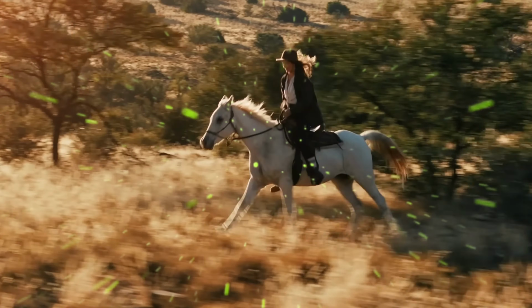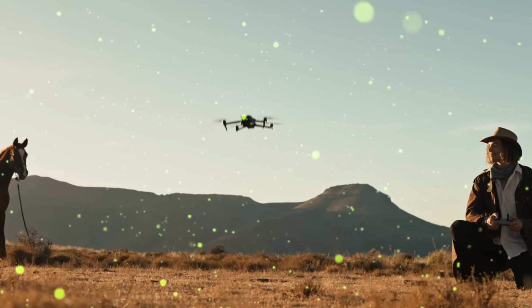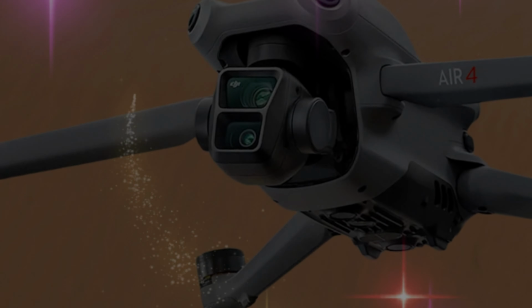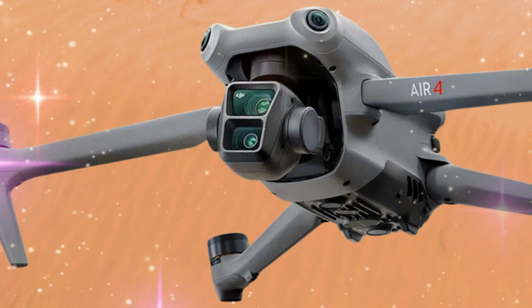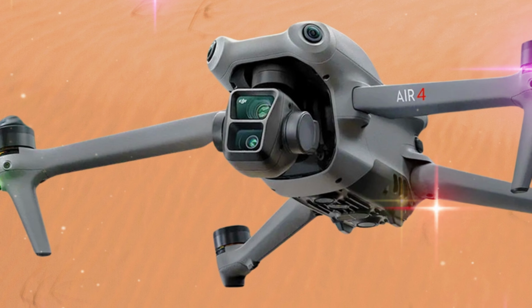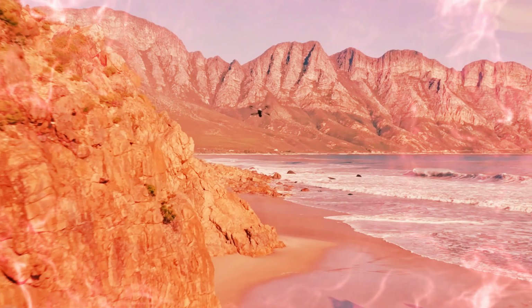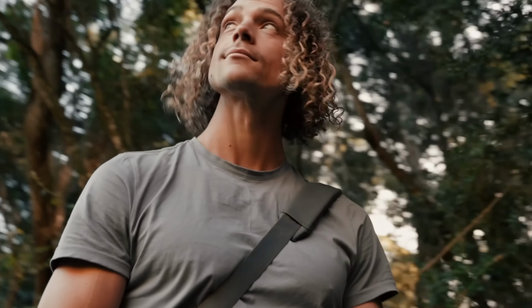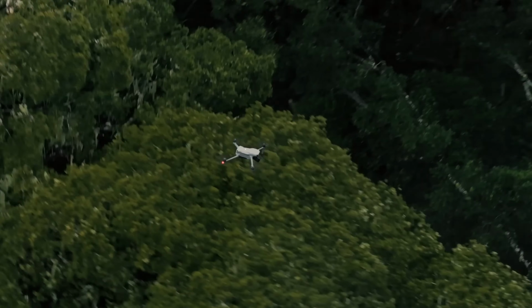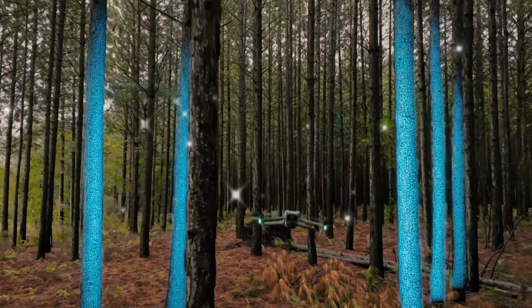Video shooters will be thrilled to learn that the Air 4 supports 6K video recording at up to 60 frames per second. That's a massive leap from the 5.4K at 30 frames per second offered on the Air 2S. Not only will this provide filmmakers with greater resolution and frame rate flexibility, but it also brings the Air 4 closer to the Mavic 3 Pro's cinematic capabilities. But it doesn't stop there.